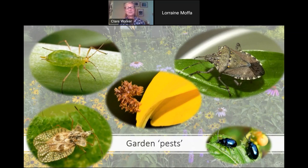Some of the ones that are going to cause the most issues for a lot of gardeners can be aphids, which can become quite numerous on plants, stink bugs, flea beetles, which I've been doing a number on my coneflowers because they'll eat the petals, and lace bugs, which are really bad on my asters. The last couple of years I've had really bad infestations of those.